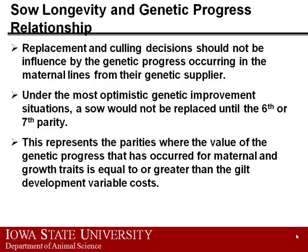And basically what we found was under most optimistic genetic improvement situations, in other words, trying to look at the very best genetic progress that I could make, based on genetic progress alone, a sow wouldn't be replaced until the sixth or seventh parity. And this represents the parity where the value of the genetic progress made in that herd is equal or greater than the gilt development variable costs. Everybody follow what I mean? We've got variable costs sitting out here for developing that replacement gilt, and I wanted to figure out when the value of my genetic improvement was equal to that, as a parity, to decide when those two things were equal so that I could worry about genetic progress and my culling decisions.